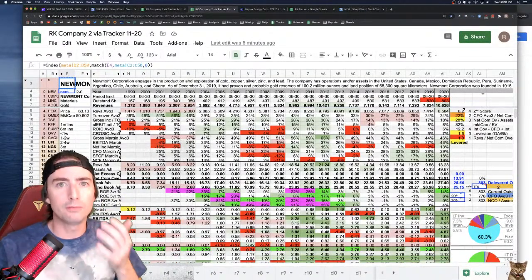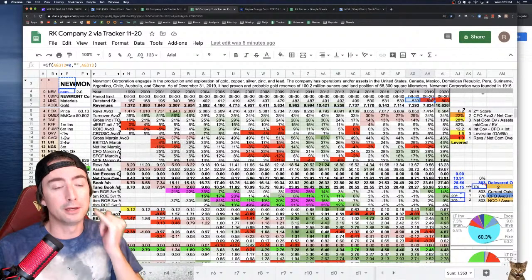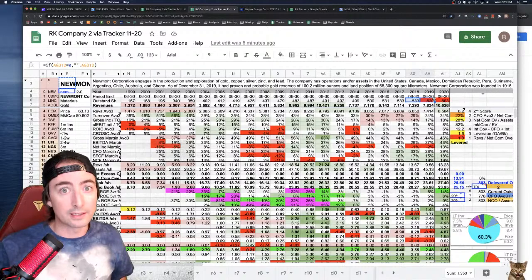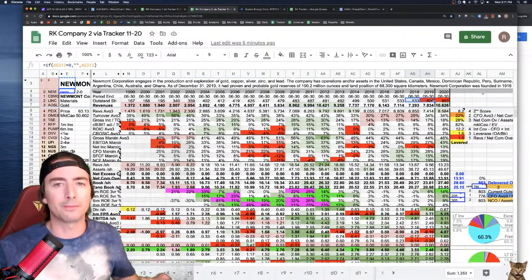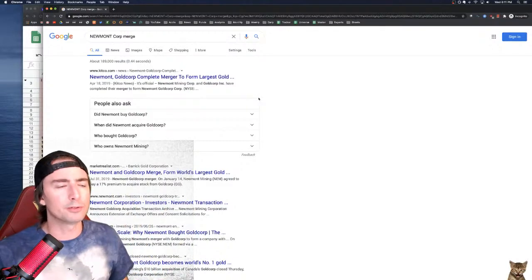Because if Newmont was a dodgy company, they may have issued these shares to save themselves. But Newmont's, as far as in the industry, a decent company. So when you see the share count jump like this, something else was going on. And I just couldn't remember which company it was. It was Goldcorp, which was also a big company.